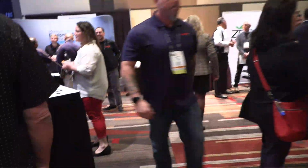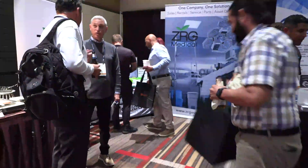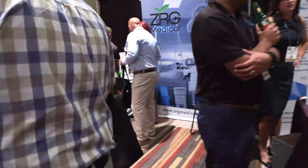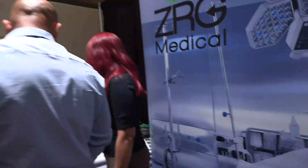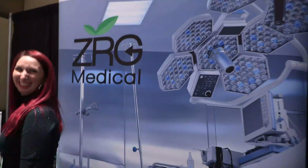You can see the huddles of people that gather. Again, free food. We got ZRG Medical. It's always interesting. Hey, Sydney. Hey, how's it going? Doing good. I missed you guys.